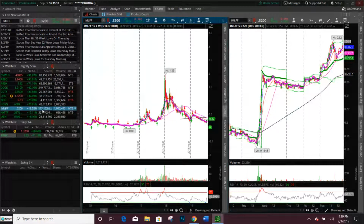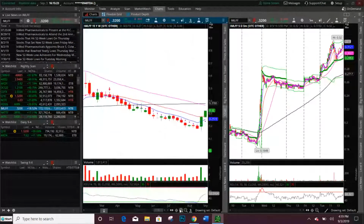IMLFF. Why do I feel like I had this on the watch list for today? I don't know. I don't think I did, but you can see that it had this death cross here. That's right, right? Correct me if I'm wrong, is it the death cross when the 50 crosses below the 200? Or is it the golden cross? I think the golden cross is when the 50 crosses above. So I think this is a death cross, which is a bearish signal, but it's going up. So, okay, yeah, it did have this death cross, but it's going up.